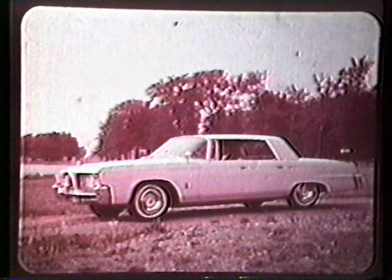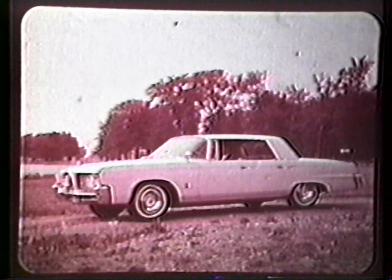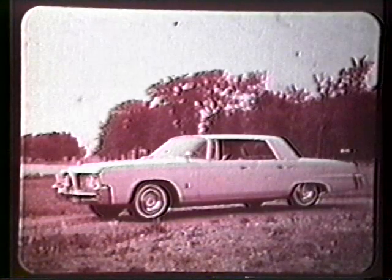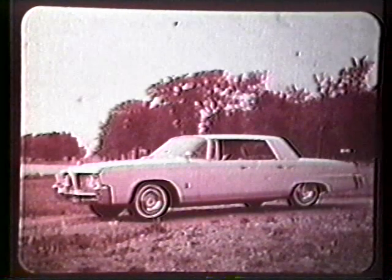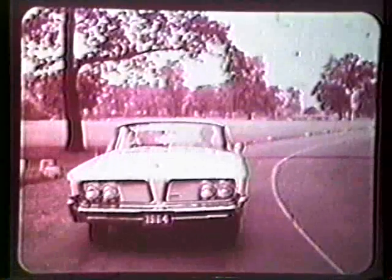Roadability and ride are other performance considerations, and the torsion bar suspension is exclusive with Imperial in this price class. Surveys show that the general public agrees that Chrysler products have the best riding qualities in the industry. Because the front torsion bars are horizontally mounted, which allowed engineers to design Imperial with an extremely low center of gravity, the Imperial stays comfortably flat in turns. The long wheelbase makes this car stay level on rolling roads.